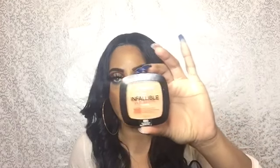And L'Oreal Infallible Pro Matte, which my lid is broken. I dropped it and broke the lid, so. And of course, I have hit pan on this one also because I use it every day with whatever I'm wearing. I have to put this on. I love it. To me, it makes my makeup look really, really good.